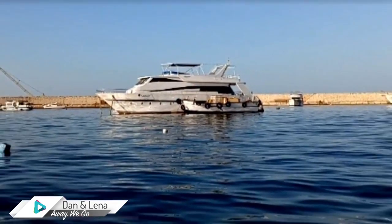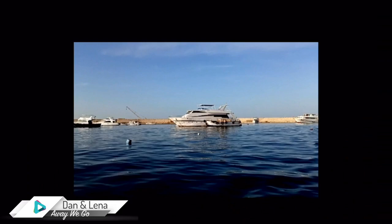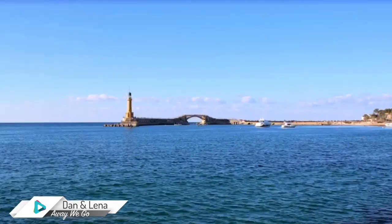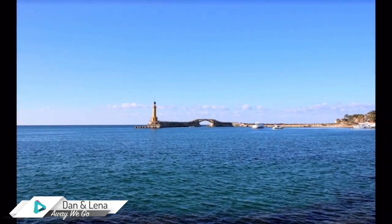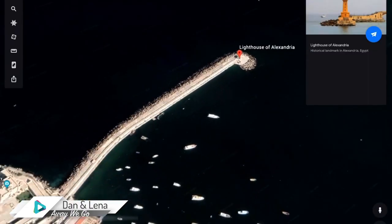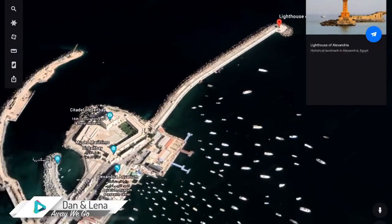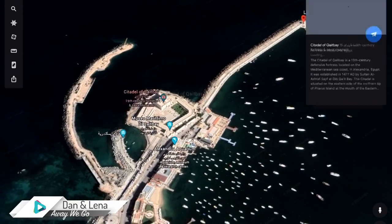Look at this yacht. Yes. Sweet. Feel like being on one of them, especially today here in Columbus with the weather that we have. But here's another shot of the pier. And from here, we're going to go not too far. We're going to check now the Fort Quaid Bay Fortress, and the Citadel Quaid Bay, which is right here.